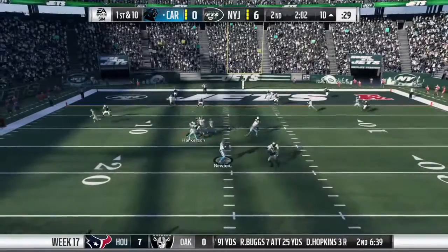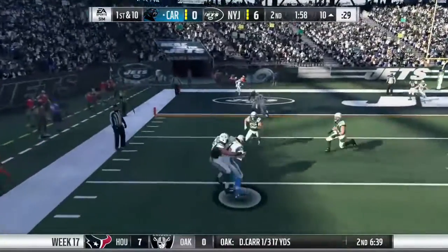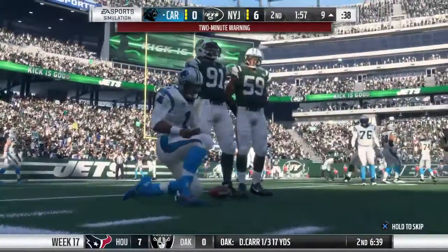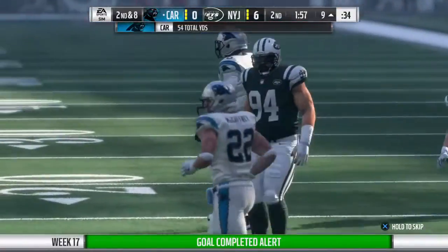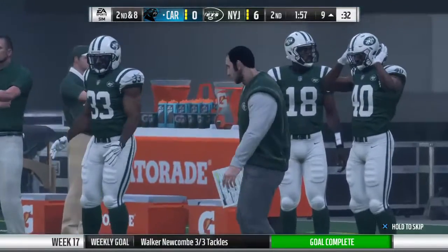On 1st and 10, Newton. And now they're inside the 10 as he's brought down at the 9. A minute 57 to go in this first half. We'll come back to MetLife Stadium after this short timeout.